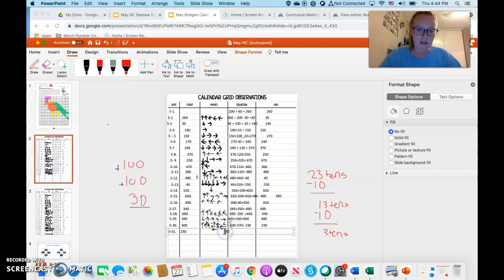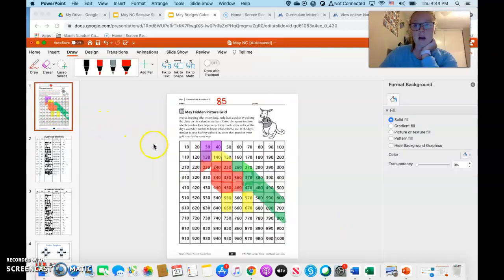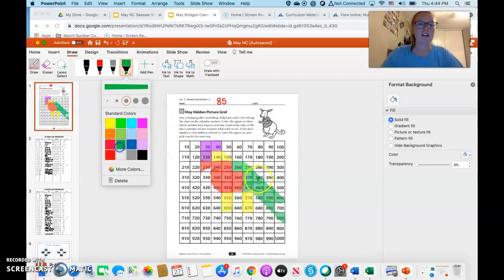So 230 plus 470, let's see where that takes us. So we start at 230. For adding 470, we have to go down 4, 1, 2, 3, 4, and over 7. 1, 2, 3, 4, 5, 6, 7, which makes sense that at 700, we're going to color it green.